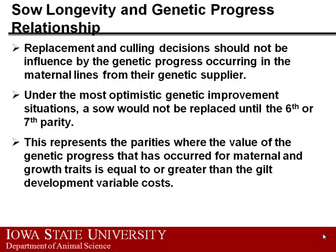So what that really tells us is that I doubt most genetic suppliers are making the most optimistic genetic improvement situation. In other words, I had generation interval down at 1.5 and maximum genetic progress on every trait. If you put those at more reasonable values, this value where those are equal increases to somewhere around the 10th or 11th parity. So if you're working with your producers and you're trying to think about the genetic progress that I make in my maternal lines, that shouldn't even weigh in at all in your decision for any type of culling.